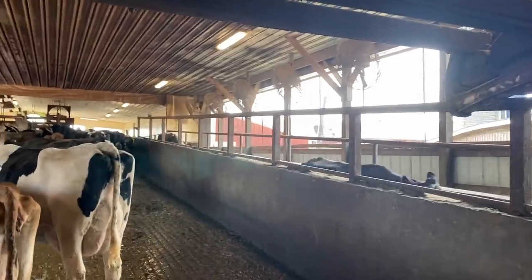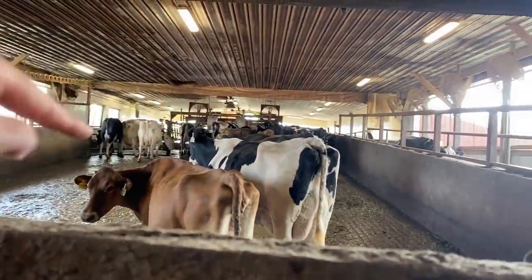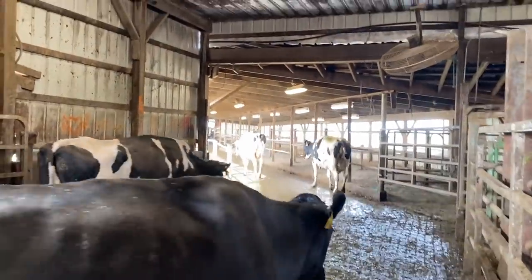That's how you do that. And then the bottle is ready. This is the return alley. So as you can see, they wait here. I get milked way up there. And then when they're done, they come back down through here, so they can go back out to the barn.